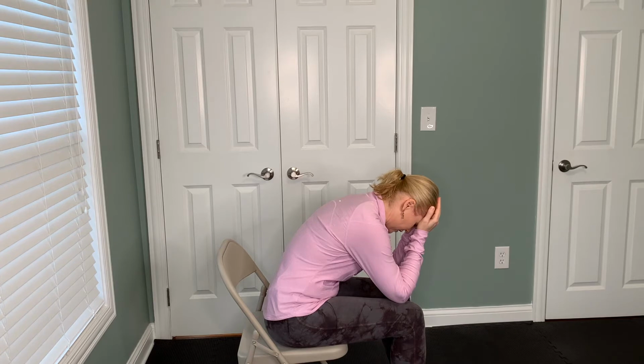And the breath here is soft. So you're not consciously doing anything with your breath, but you might notice the breath a little bit elongated, a little bit softer. You might even start to notice your breath in your back body. So again, there's nothing that you have to do here. It's more a state of being. Notice how you feel when you take this moment to pause.